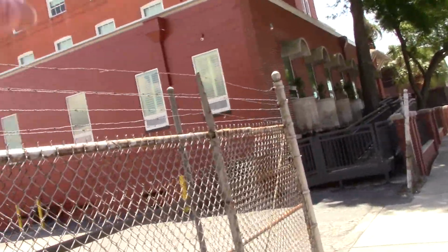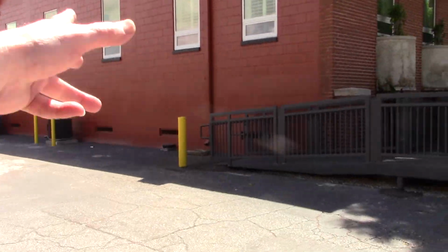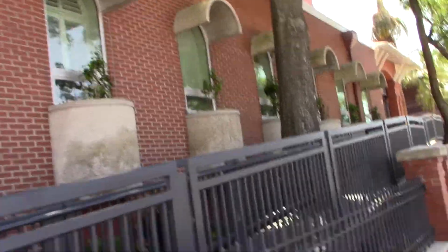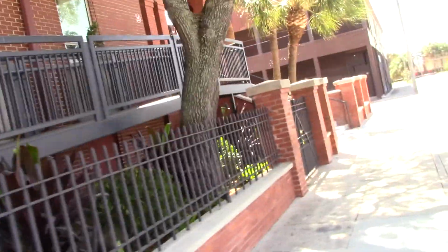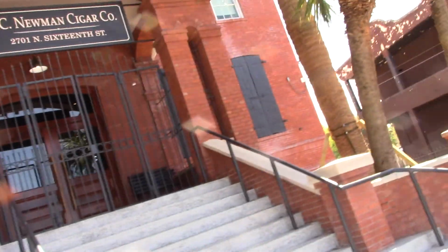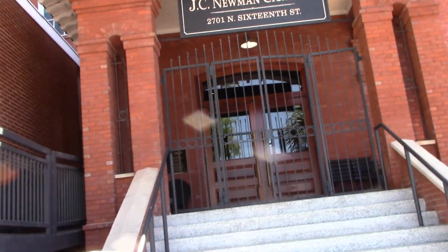This building we're looking at now has a brick facade, but it's concrete block construction, so that's a new addition, probably since these people took over. But above it, and in the entrance and all throughout the back part of it, it's old school brick. So this is a brick facade, you can tell the difference. Not solid bricks, these are solid bricks. And all the way back to that building, all through the water tower. Now it's called the J.C. Newman Cigar Company.